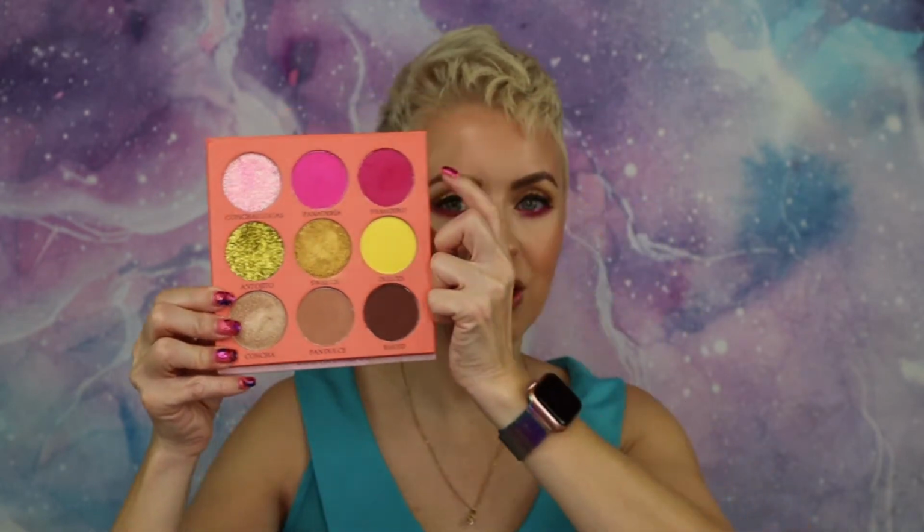Really nice palette, really on theme, and I love that it's in English and Spanish because it helps me at least practice my Spanish vocabulary, and I just love the color story of it. So let's jump into the tutorial portion of today's video using the Conchas Locas eyeshadow palette from Loca Lashes Cosmetics. If you want to see how I got the look right here, keep on watching.